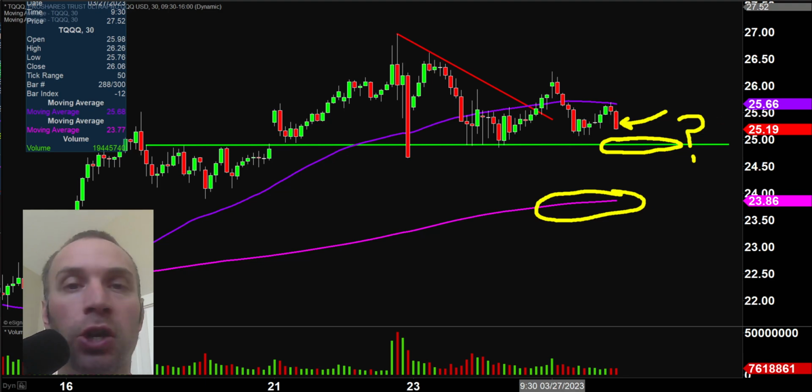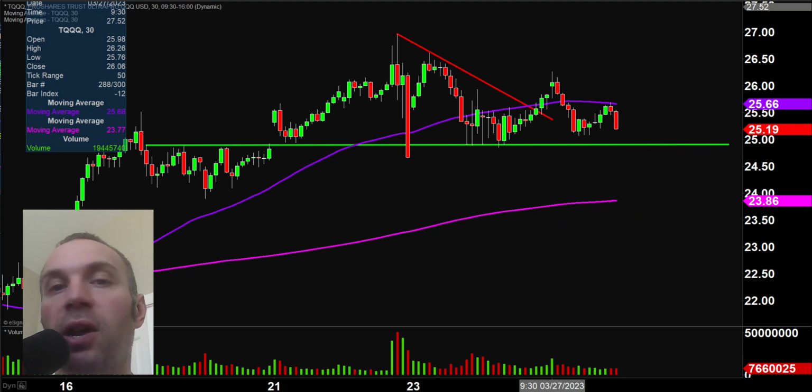So like I said, nobody knows what's going to happen. Some people are valid to think that it could bounce. Some people are valid to think that it could break down. So that's why risk management matters, because somebody's going to be right, somebody's going to be wrong. But the underlying dynamic here is that 2490 is going to be a very important level and one that a lot of trade plans could be based around.